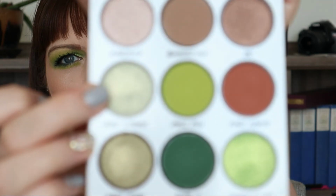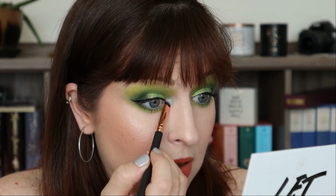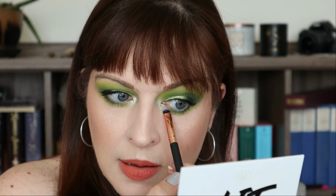Okay, so I'm gonna cheat a little bit and take this brush right here. I have no idea where I picked this up from, but I wanted something to apply on the inner corner. We're gonna take Good Karma, which is this topper shade right here. I'm gonna try to pack that all into the inner corner. Oh yeah, look at that, baby. That is beautiful. Look at that. All right, let's do the other side. There we go.